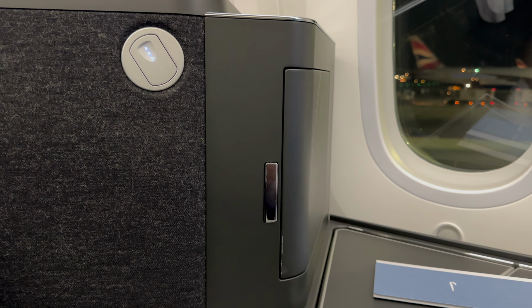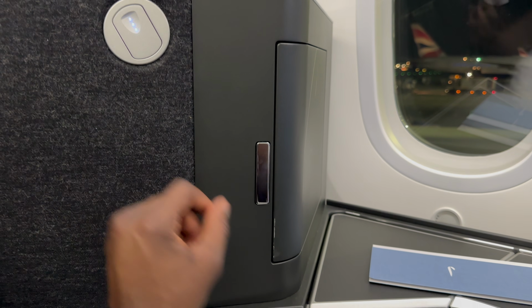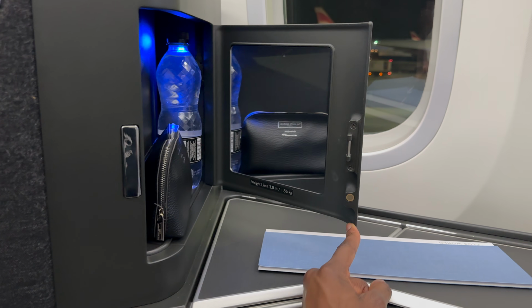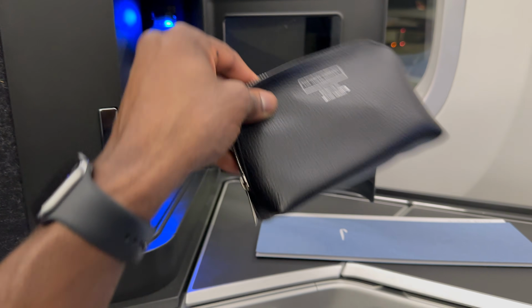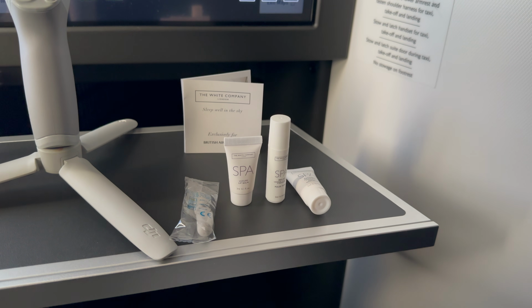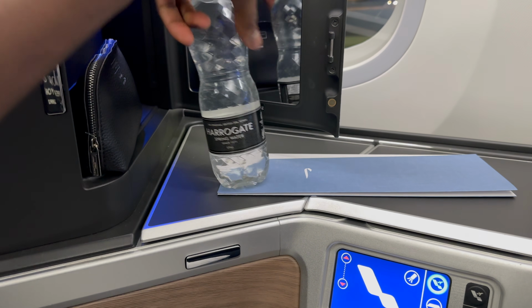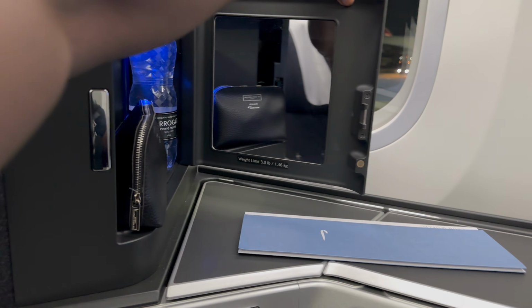To my left, I had this small reading light, which is actually really bright and came in very handy later on in the video. But then I also had this small storage compartment, which housed the amenities bag, which BA include. This had some socks in there and some lip balm and lotion and stuff like that. You also get a complimentary bottle of water, which is obviously nice to have. And of course, the big vanity mirror, which is actually a really nice touch.